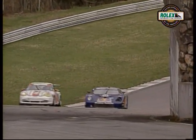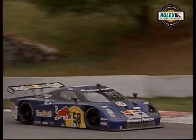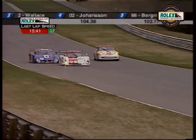Let's see this. Darren Law, this is a bad place to get loose. He's underneath the Porsche GT car. Look at that. Oh, just got in the greasy part of the racetrack. It looked like he said, I'm going to pass this car. Ooh, I may have trouble doing it.